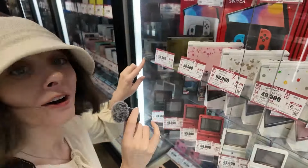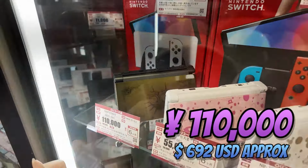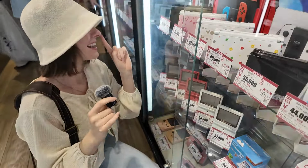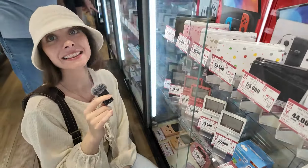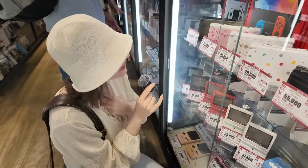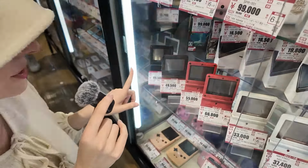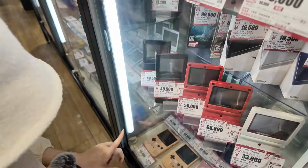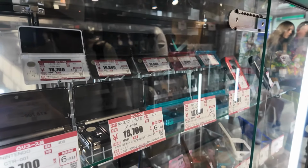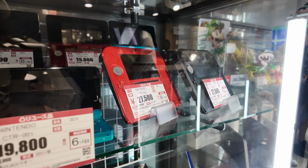Why is this one so... Oh my god, 1,100 yen. Wait, hold on. I can't do math. It's 110,000 yen, 110,000 yen. Yes. See, I was so shocked that even my brain was getting jumbled. But if we look down here, there's also some other Game Boy Advances too. And also down here, some more Game Boys as well. So there's different varieties, different sections, different price ranges too. Here, I'll give you guys a closer look as well.